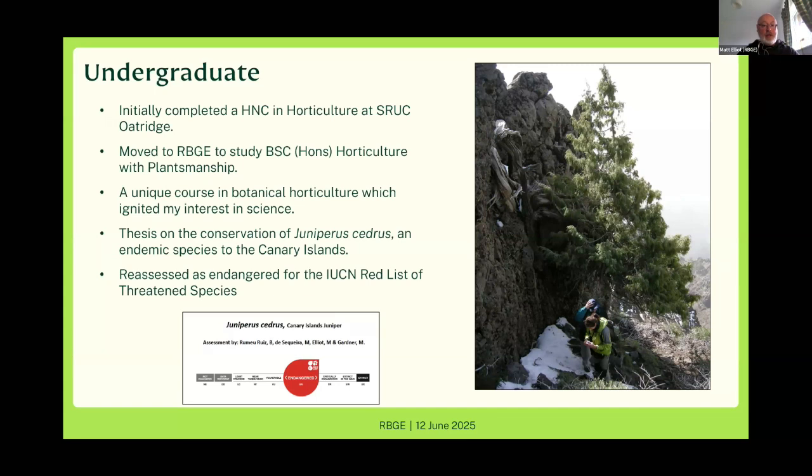And so I did a thesis on Juniperus cedrus, which is an endemic species to the Canary Islands, where we did an IUCN Red List status report for this species on 4 of the Canary Islands. By this time, this course really ignited my interest in science for sure. It was a great place to learn.